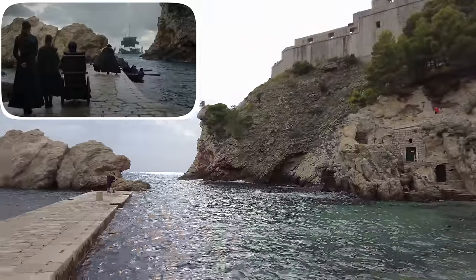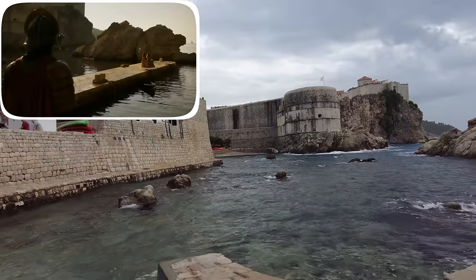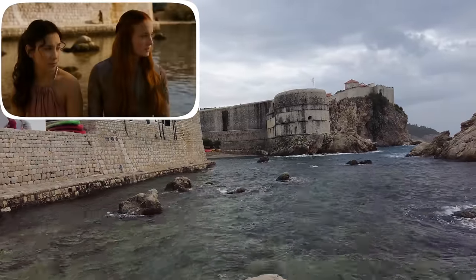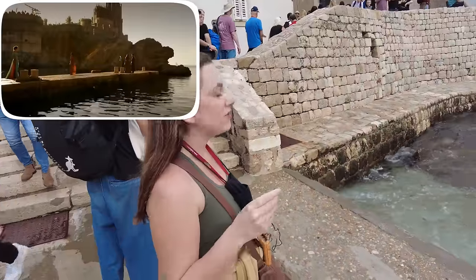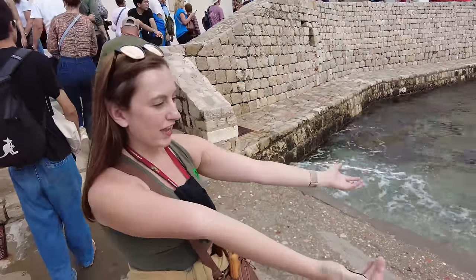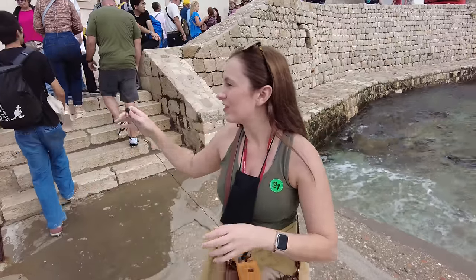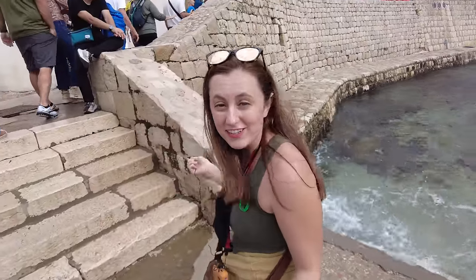It looks amazing here. And down there by where the kayaks are, there's multiple scenes on that beach. I can't remember all of them. But also, interesting, just because of the area, sometimes when the weather is bad, these waves will come all the way up here to the wall. So we're lucky that we can actually stand here.